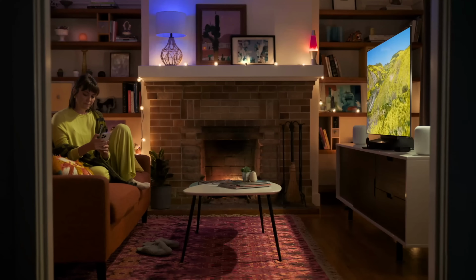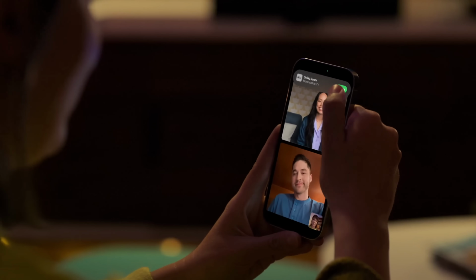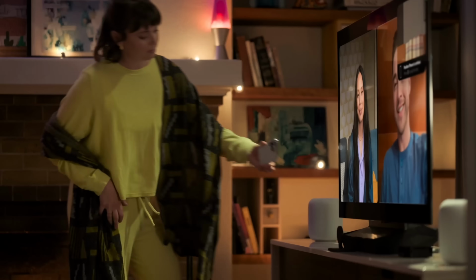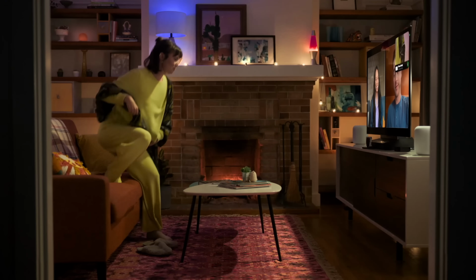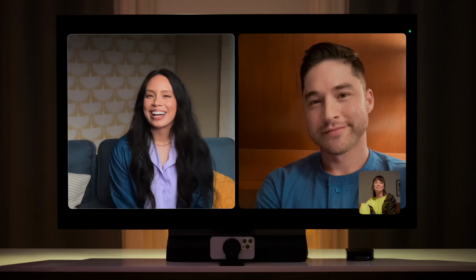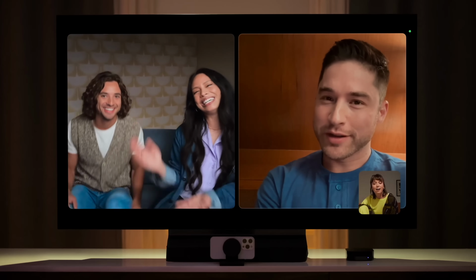In FaceTime, you can now leave a video or audio message to capture exactly what you want to say to somebody when they actually don't pick up your FaceTime call. And you could also make FaceTime calls using your iPhone on your Apple TV. So you use your iPhone as a camera, you get a little mount there, and you stick it on top of your TV. And now you can have a FaceTime call with the whole family if you want to, while using your iPhone as the camera.